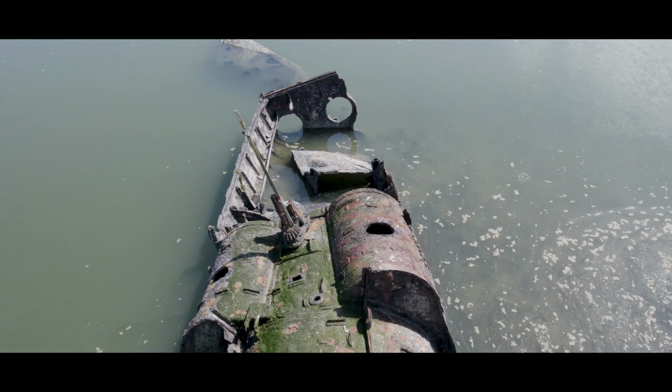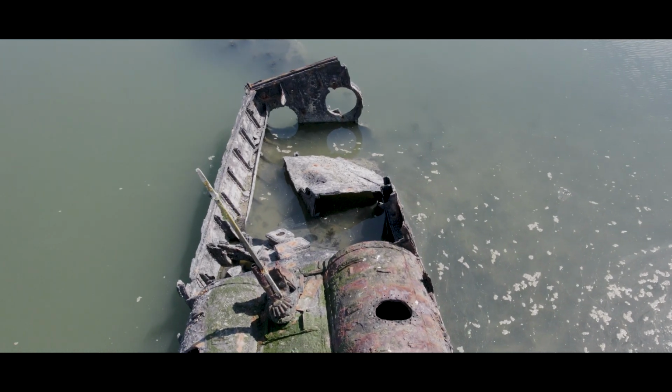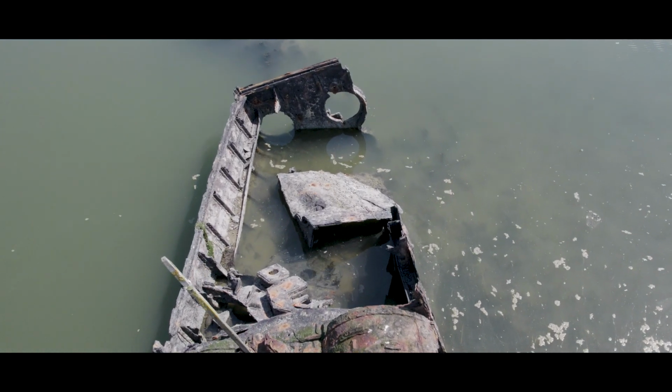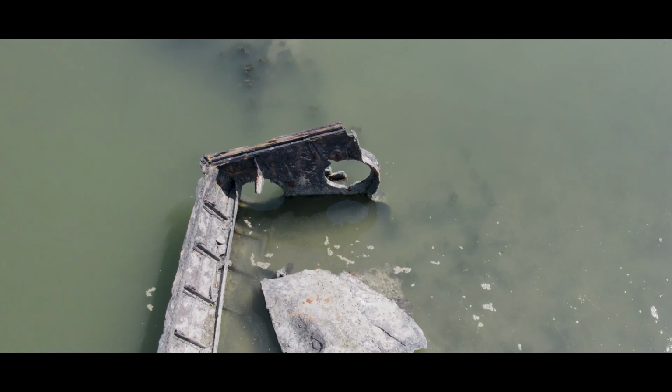These things terrorised shipping throughout the war, and to just be able to see it out there with the naked eye, it's a haunting reminder of those scary times that weren't that long ago.